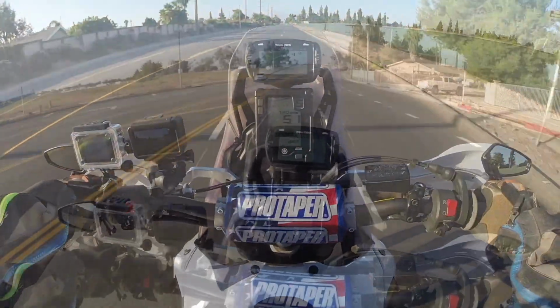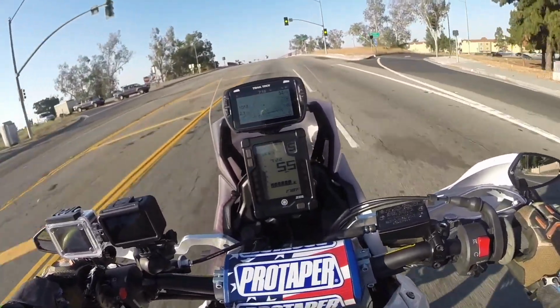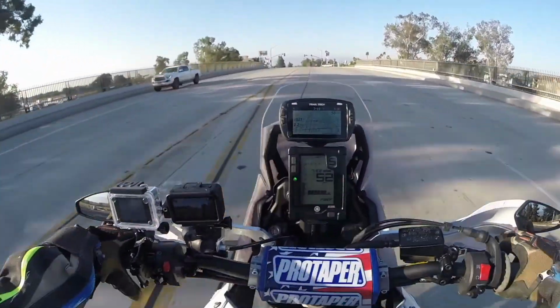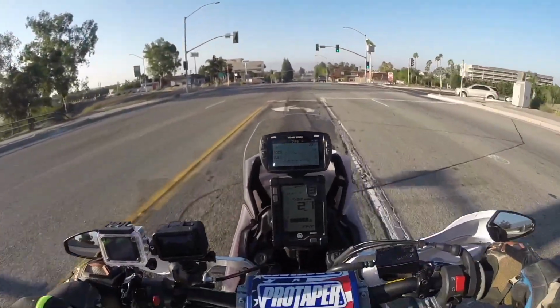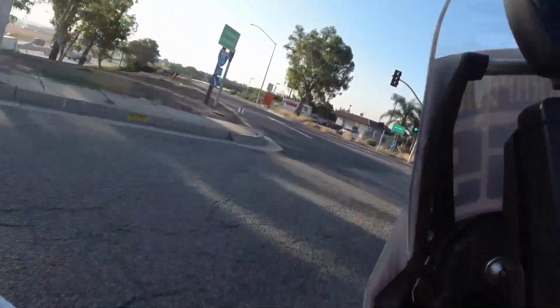It's pretty cool. There's a little bit of vibration in the seat, but overall, the feel is just really, really buttery smooth. As far as suspension goes, this bike has stock suspension. All right, here we go. First freeway entrance.